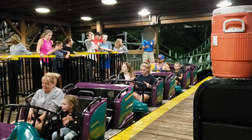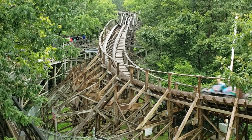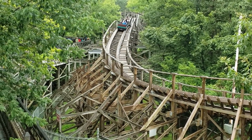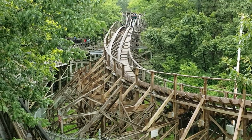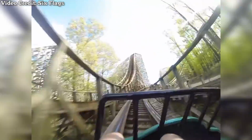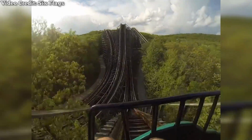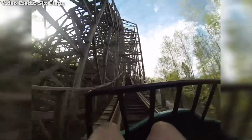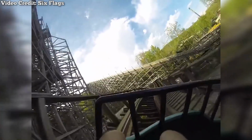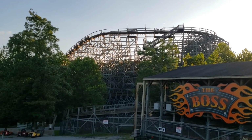Where do I even start with this one? The restraints are non-restrictive and allow a considerable amount of airtime. Speaking of which, the airtime is absolutely brilliant, sending you up and out of your seat more times than you can count. In addition, the speed of this coaster is phenomenal, sending you through the course at what feels a lot faster than 66 miles per hour. The whole thing is just insane, and its long terrain-based layout has plenty of trees to make it even cooler. If you've never been to Six Flags St. Louis, I highly recommend it for the Boss alone.